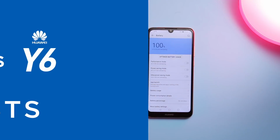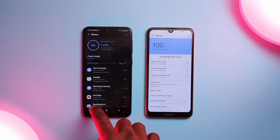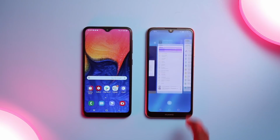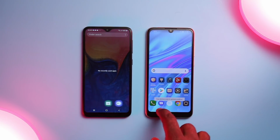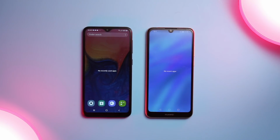I made sure that both phones were at 100%, so we'll just jump right in. We're going to be doing a speed test, multitasking, battery drain test, heat test after gaming, and a charging test. We'll first start by opening some apps for the speed test that are between 50 MB and 2 GB in size, and we'll also check multitasking afterwards.